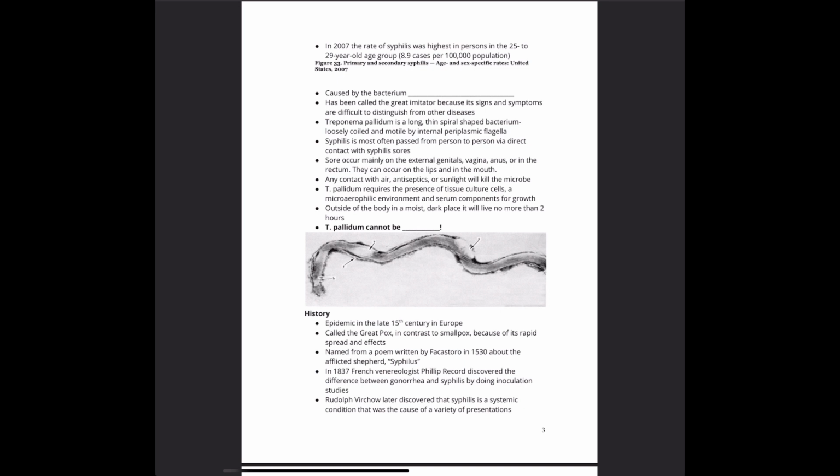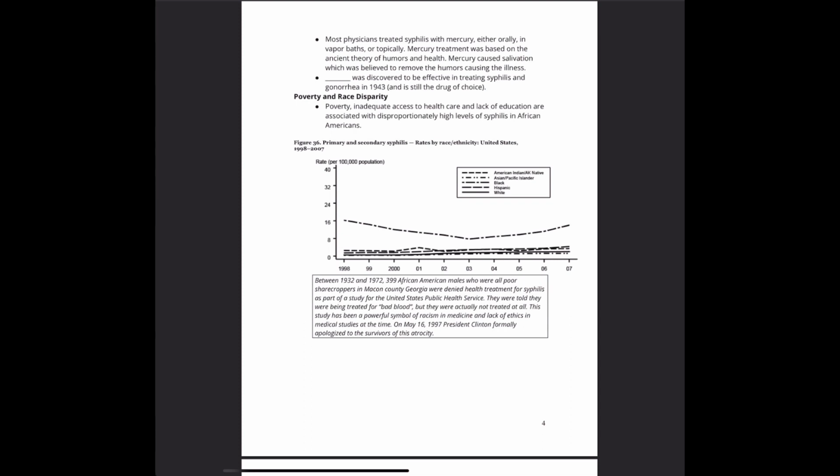There was an epidemic in the late 15th century in Europe called the Great Pox, in contrast to smallpox because of its rapid spread and effects. Most physicians treated syphilis with mercury, either orally, in vapor baths, or topically. Mercury treatment was based on the ancient theory of humors and health. Mercury caused salivation, which was believed to remove the humors causing the illness.